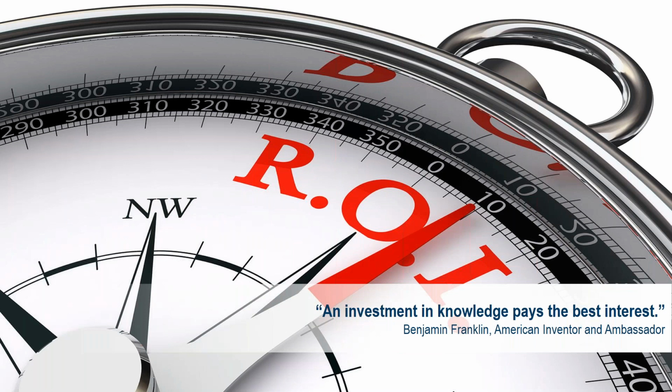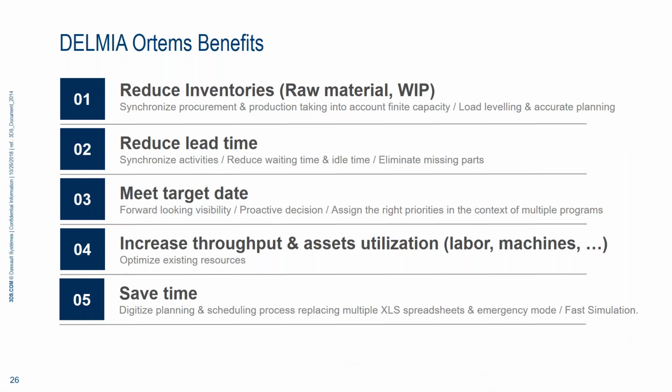So before that, I would like to just give some of the benefits where this tool can help in reducing the inventories, in reducing the lead time, and meeting the target. This could be the top three KPIs which any company would like to have. The minimum inventory, the more the savings a company can get. And of course, by doing all these lean practices, your throughput and utilization will increase.